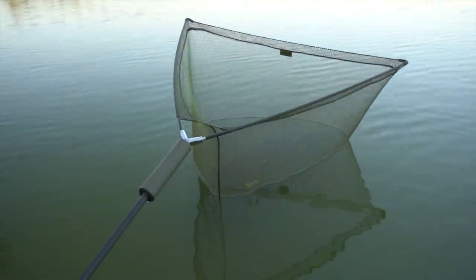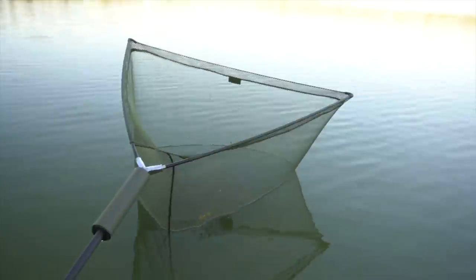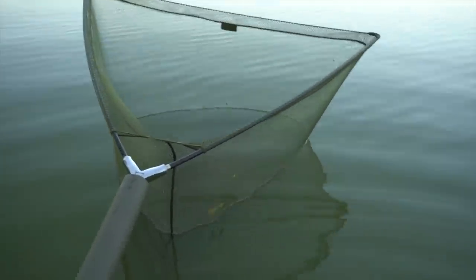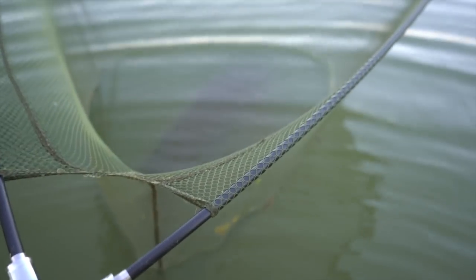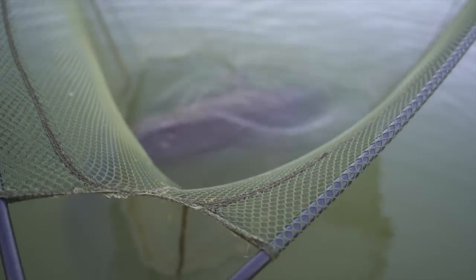Well, what a fight that was. God, I thought I'd lost that a couple of times. It got me snagged up round the corner and I had to get me waders on quick and get out there. But don't know if you can see that in there. It looks a proper nice chunk.